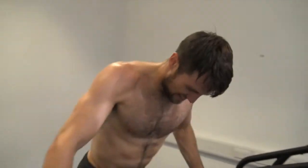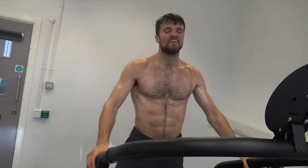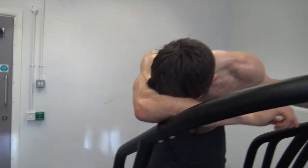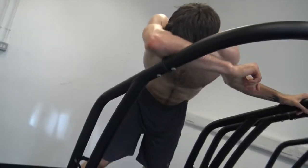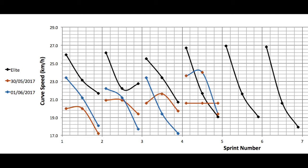Now, the Curve is an absolutely brutal machine, a non-motorised treadmill, and we started him on 30-second maximal sprints with 3 minutes recovery. As you can see, this takes a lot out of him, as it does for most of our boxers. Now, for 30-second maximal sprints, we take down 3 recordings per rep.